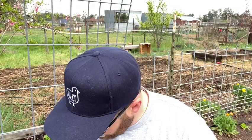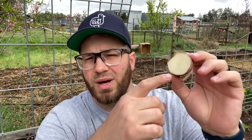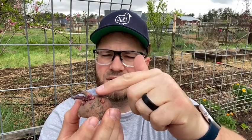I have prepped these about 2 weeks ago. They're ready to go in the soil. When you plant, you're gonna make sure that the white side is down and the sprout side is up. This is where the green foliage is gonna poke through the ground. All the potatoes will grow from this side down. This is really exciting, guys.